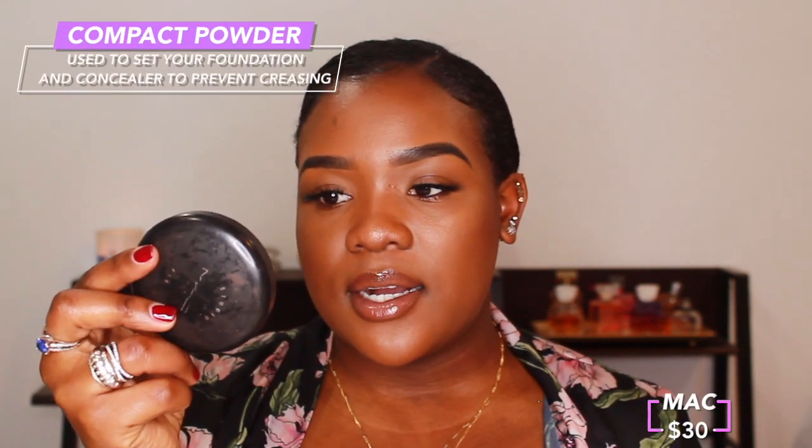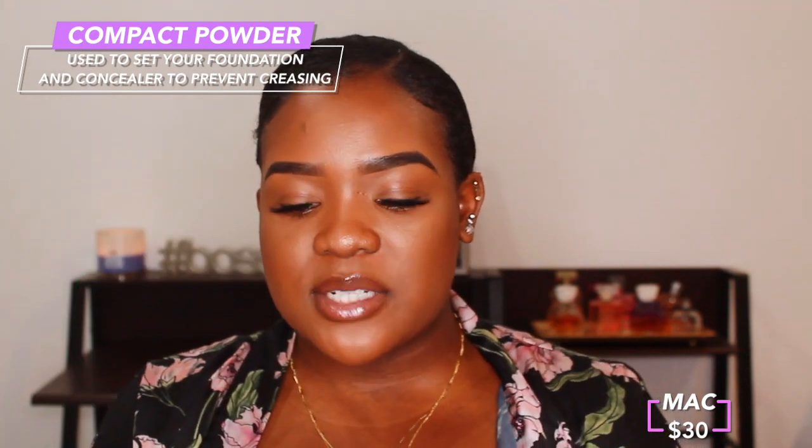And another setting powder that I use, so for loose setting powder, I only use that if I've done foundation and concealer and I want to make sure that stays in place all day. But if I'm doing a very light makeup look and I only did concealer, I'm going to use this MAC Studio Fix setting powder, and this is just a compact powder, so you can use any compact powder of your choice. I haven't tried any other compact powders besides MAC. That's just my preference, but this is the MAC one that I use, and I really like this for almost using it as a powder foundation if I'm not wearing foundation for that day. So this is a good one.